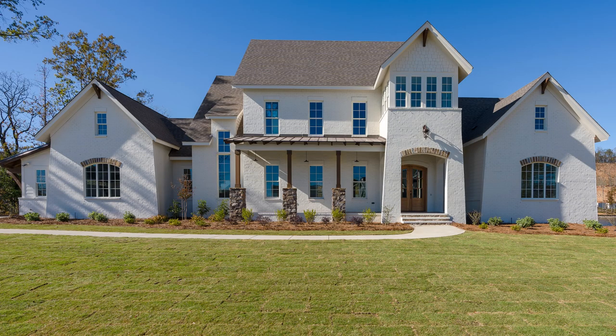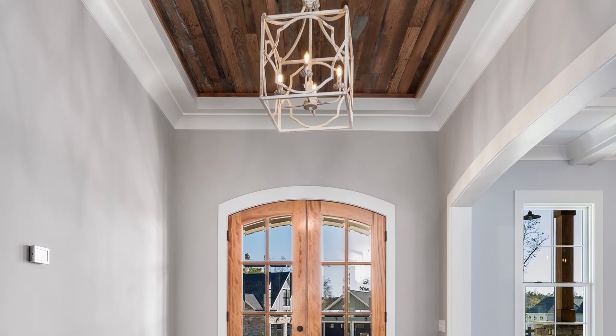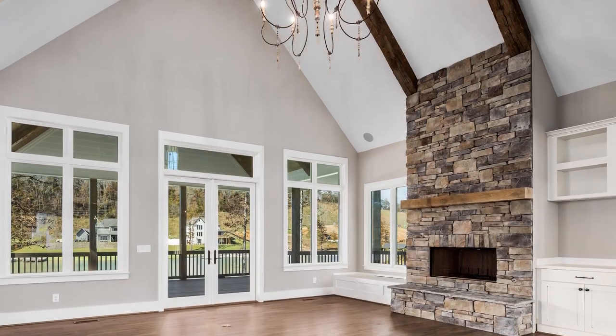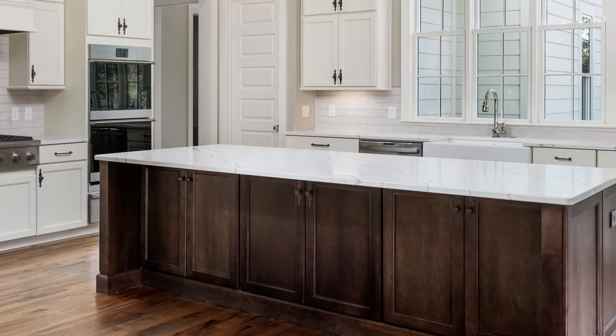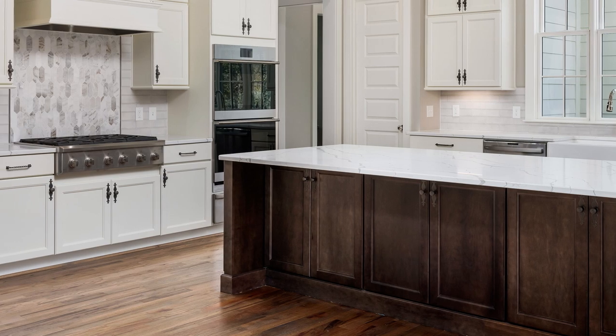Set on a lot with tight front and rear setbacks, this custom home was designed for entertaining and capturing views of the lake. The foyer gives a nod to its natural surroundings with the use of reclaimed wood on the ceiling. In the great room, eyes are drawn to the massive stone fireplace and up to the wood beams in the vaulted ceiling. A large, dark-stained center island in the kitchen contrasts with the white cabinets.